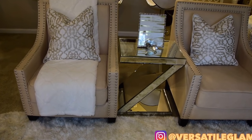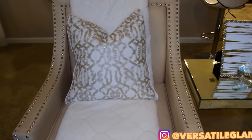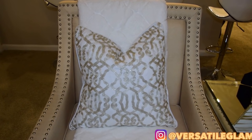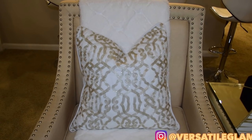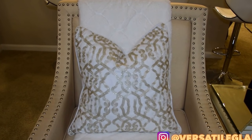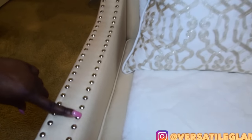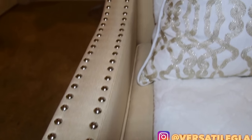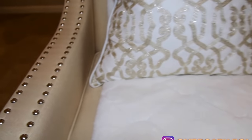So let's get started. I have this beautiful accent chair here. I purchased it from wayfair.com. You already know that is my go-to website when I'm purchasing any furniture online. This beautiful chair has this nail head, and it's silver in color. It's absolutely beautiful and gorgeous. The color of the accent chair is between a beige.